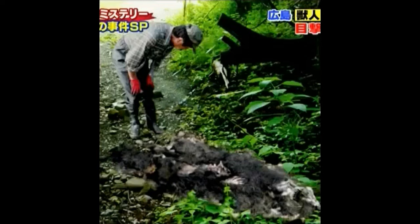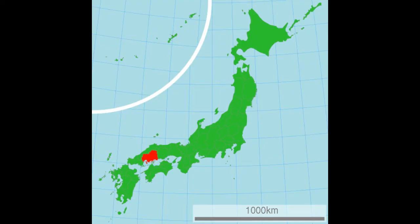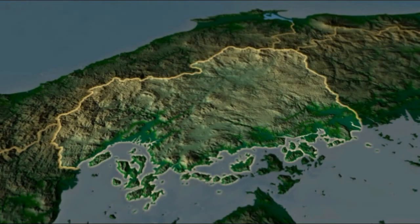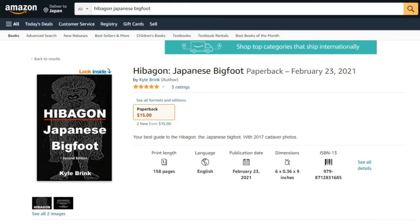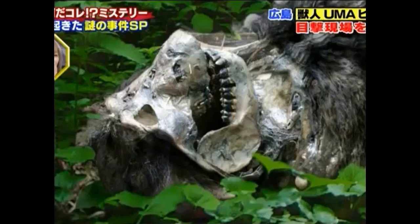And what is this animal, this creature, this decomposed body found in the forest in Japan, in northern Hiroshima Prefecture, on or near Mount Hiba? Mount Hiba, famous for the Hibagon, the Japanese Bigfoot. Well, let's look at it together. Today we'll just look at this whole body shot. We'll look at the close-up next time.